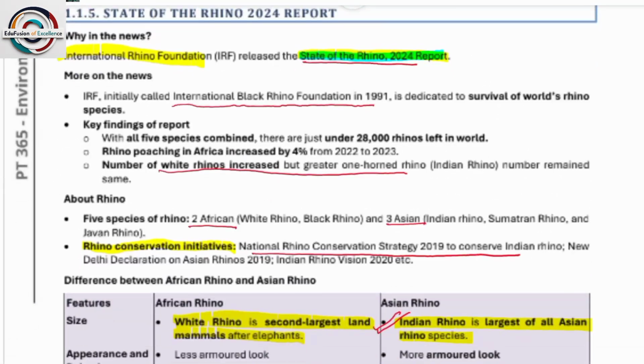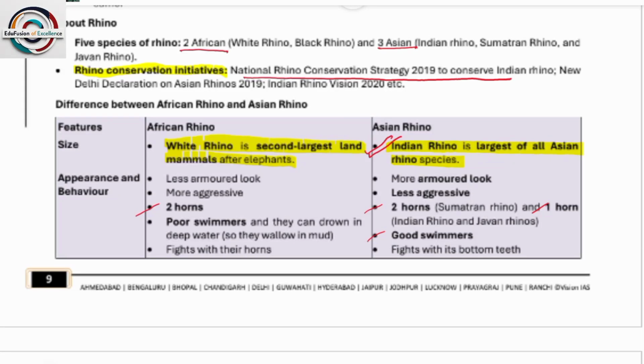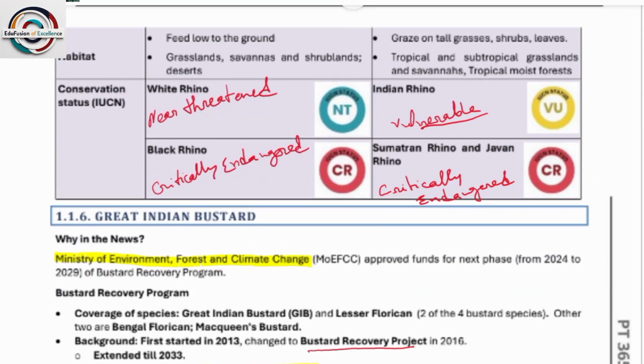So, the State of the Rhino report was released by the International Rhino Foundation. There are some differences that have been highlighted between African rhino and Asian rhino. Please have a look at it. Okay. So, what is the conservation status? The conservation status for white rhino and black rhino: white rhino is near threatened and black rhino is critically endangered. Whereas Indian rhino is vulnerable and Java and Sumatran rhino are critically endangered.